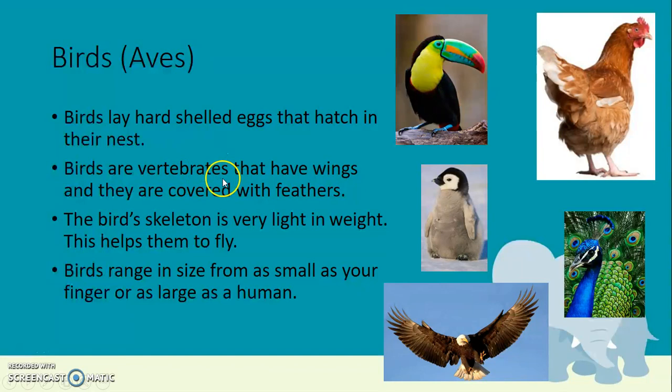Birds are vertebrates. Remember what the word vertebrate means from last video? It means that they have a backbone, that they have wings, and they are covered with feathers. So something special about birds is that they have wings and they are also covered with feathers.